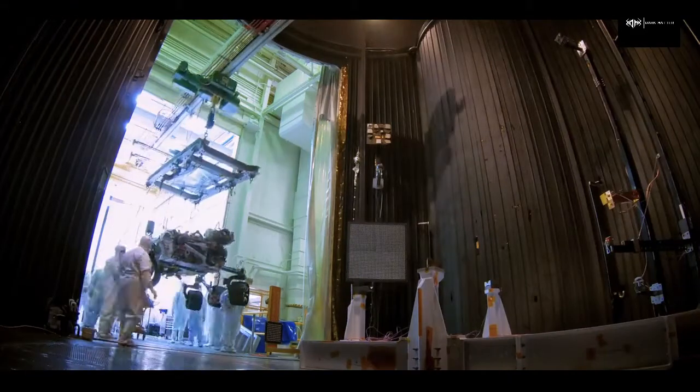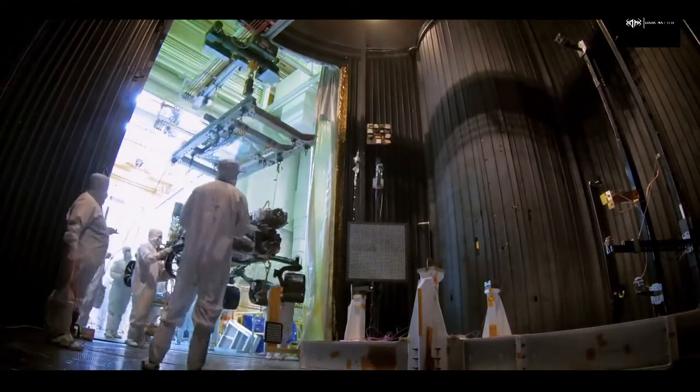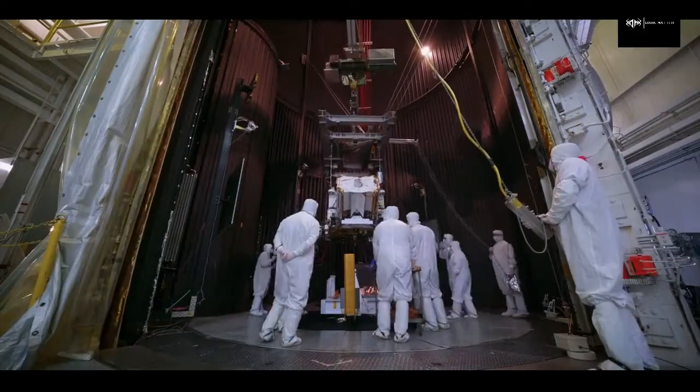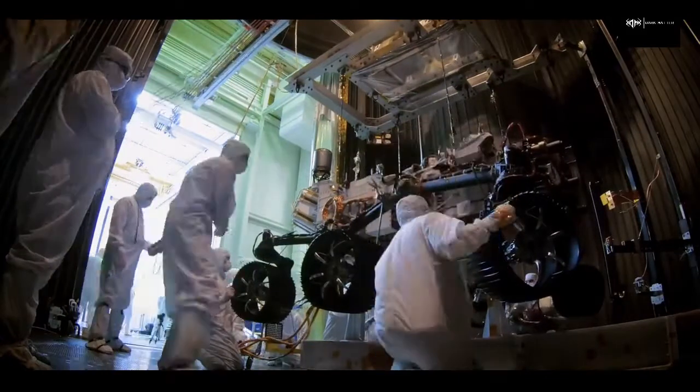That is a major milestone because that's where we actually get to run the rover through all its functions as if it was sitting on Mars. So everyone's excited to get it in the chamber, start that testing. We get through that, now we're on the downhill side towards launch.